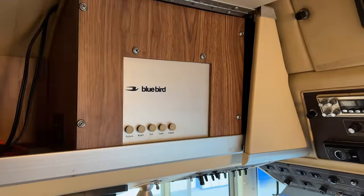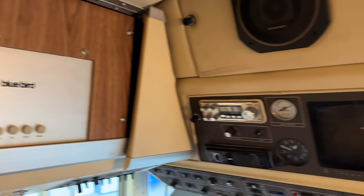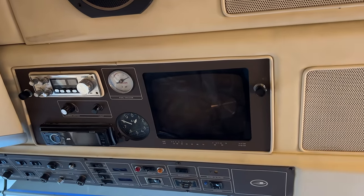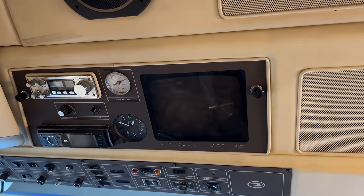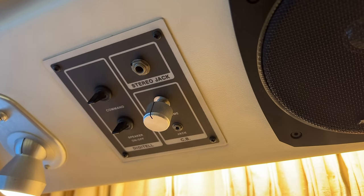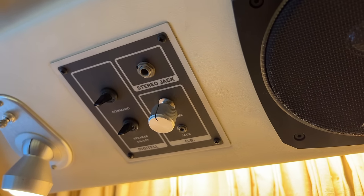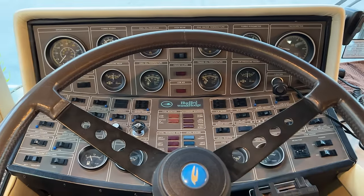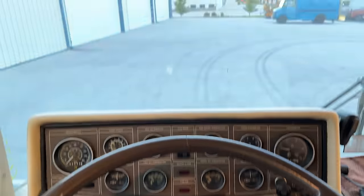In the overhead compartment above the driver is the controls for the television, which is located right there above the driver's seat. And this acts as a backup camera for the coach when you put it in reverse. Above the passenger seat, we do have controls where you can plug into your own CB jack and adjust your CB volume. And for the driver, you get controls for days.